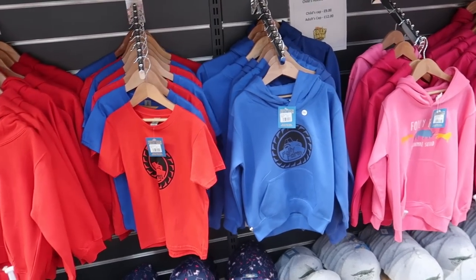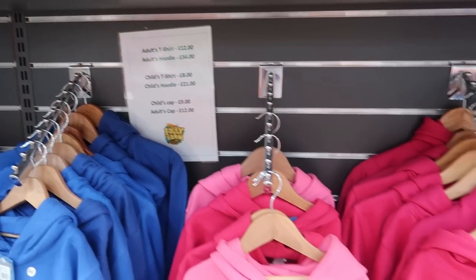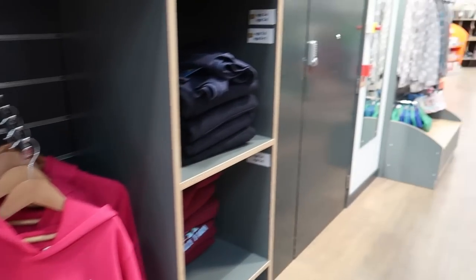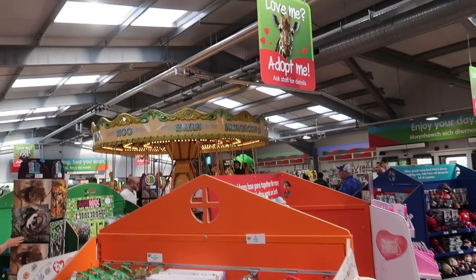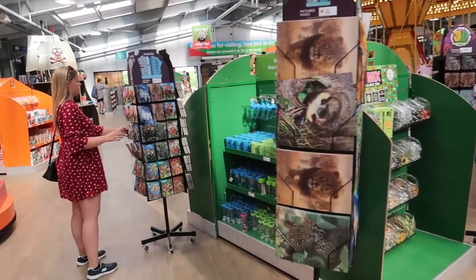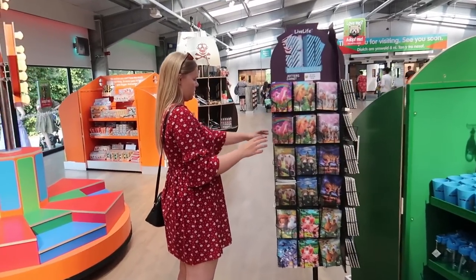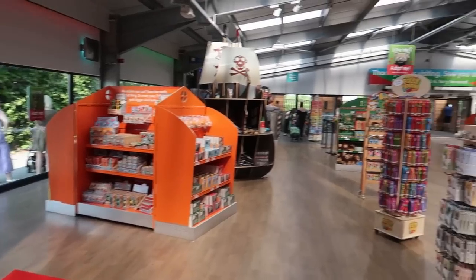But here we go. Here's a look at some of the merchandise they've got down here at Folly Farm. You got the hoodies, t-shirts, and so much more. And of course, lots of animal plushies and toys over here. You can also adopt the animals here as well if you want to. Have you seen any goat-related merch yet, Charlotte?